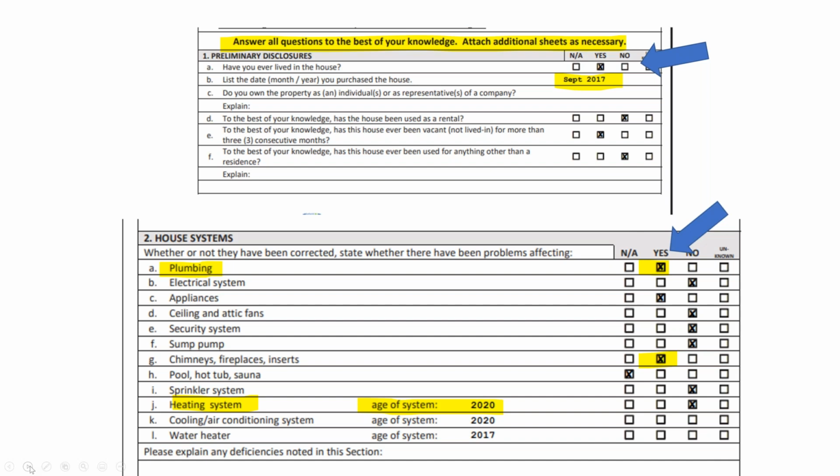In this particular case, he has owned the house since 2017. It has been vacant for periods of longer than 3 months at a time. So that's, I think, a great question that the Kentucky Real Estate Commission added to the form, because it lets us know that it has not been lived in for several months at a time. Turns out the guy has a place in Florida. He checks yes on plumbing. So there's a red flag. I need to know what the issue is.